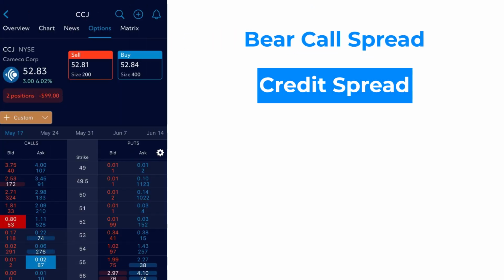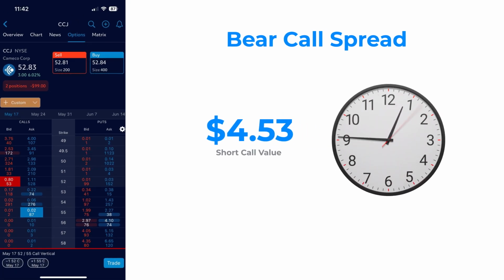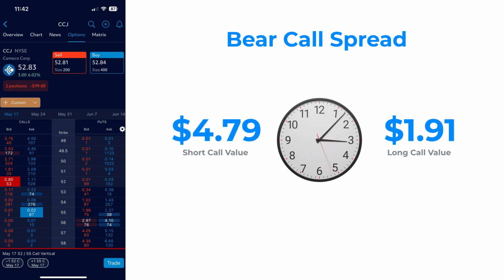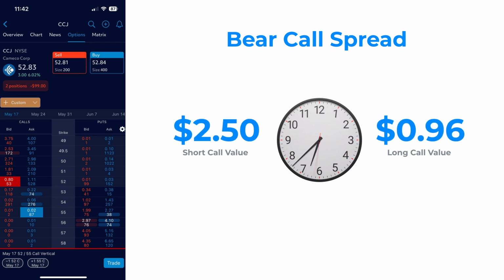The bear call spread is a credit spread with positive theta. That means the strategy benefits from time decay. With a bear call spread, the short call option will be exposed to time decay, which will work in your favor. As time passes, that call option you sold will lose value due to time decay. Assuming all other factors remain the same, you could buy it back for less premium later and lock in a profit on the trade. The long call option you purchase is also decaying in value, but with a higher strike price, its time decay rate is slower than the short call you sold. So time is benefiting the bear call spread strategy.